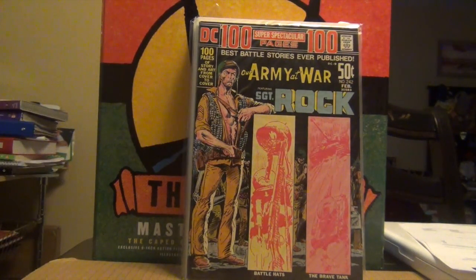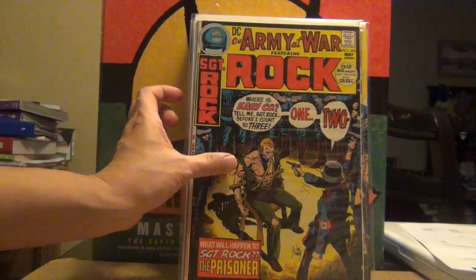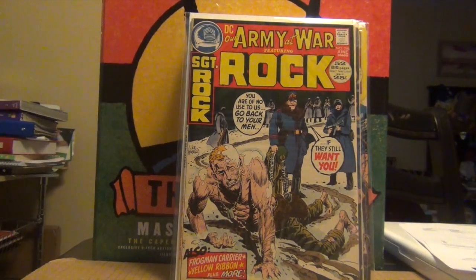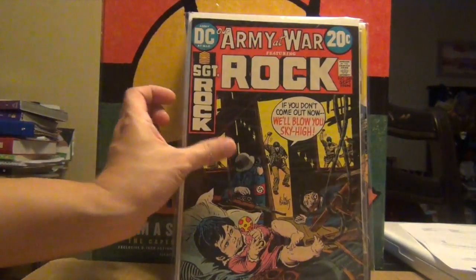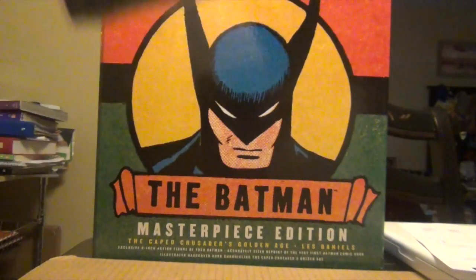242. Tough book to find. One of the more sought after. There's not that many key books in DC war, but that for sure is one of the more sought after. 244, 245, 246, 249. Okay, let's get that stack out of the way.